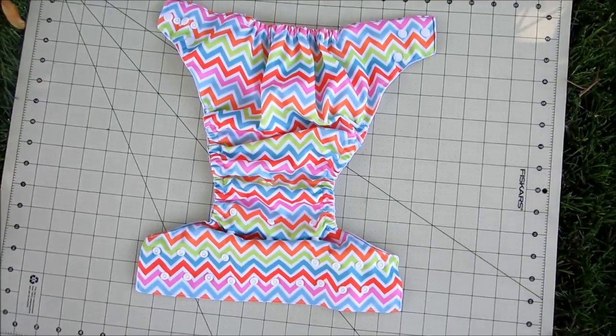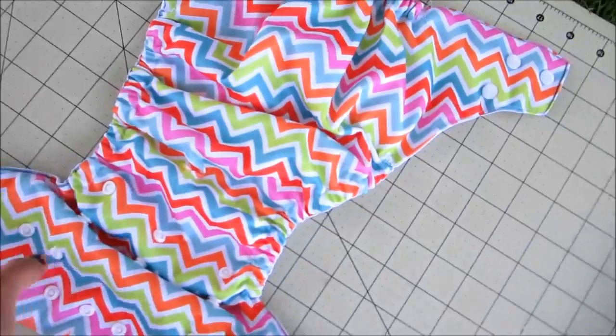Here we are again, taking pictures of the diaper I just finished. Super excited. This is the third diaper I've ever made. And I finished making it in less than 3 hours. Pretty stoked. And I never use that word stoked. So I must be really excited. I'm just not much for slang, guys.